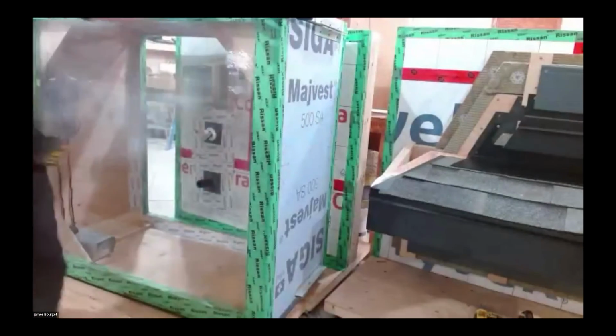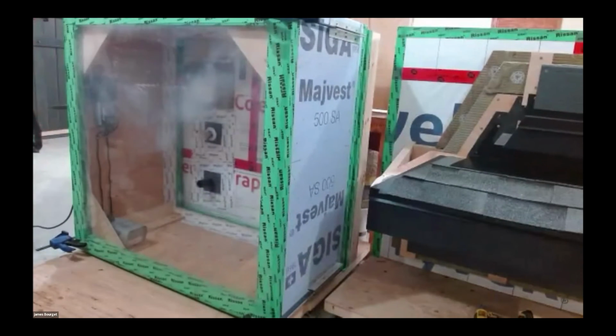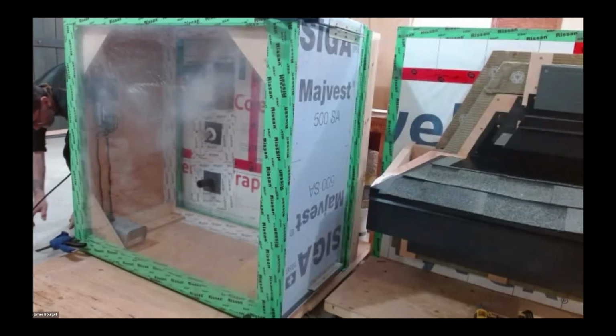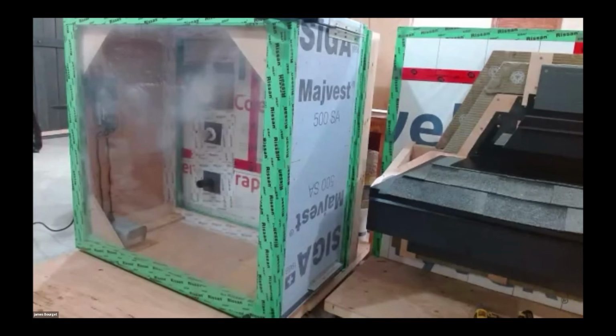We're going to do the smoke test here. The line set detail, it runs through a PVC pipe into an EPDM gasket. You use a putty and a line set tape. Do you have one on the table, Jeff?